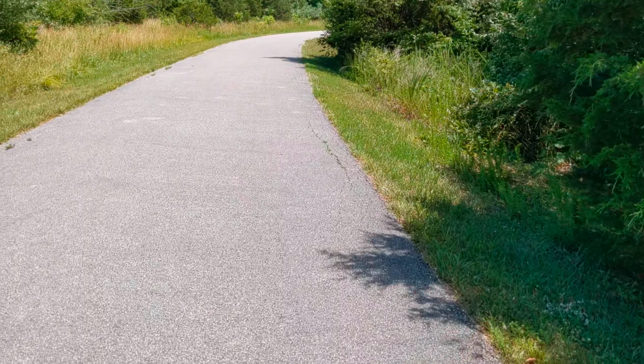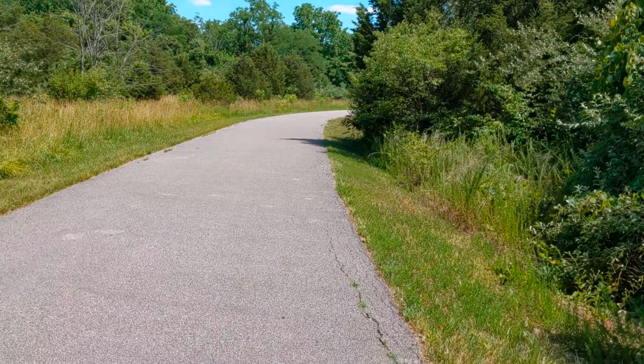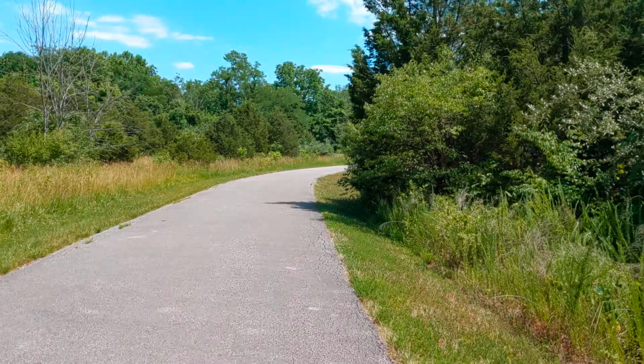It's not far away because we're still in the state park. It's paved because it used to be a road to the amusement park that we're hiking to.